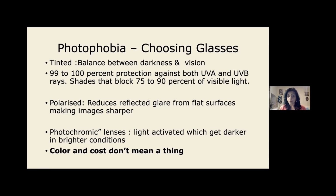Then you have the polarized one, which reduces the reflection or the glare from flat surfaces, making things sharper. So why not use a polarized over the tinted? Why go for the tinted? Well, one is because the tinted gives you that balance between darkness and vision. And although the polarized lenses give you clarity and sharper images, it does make everything darker. And in very dark settings or at night, the polarized ones will give you poorer vision.